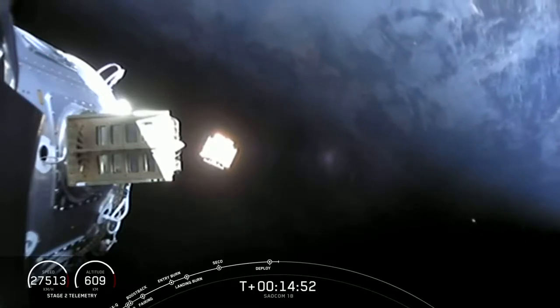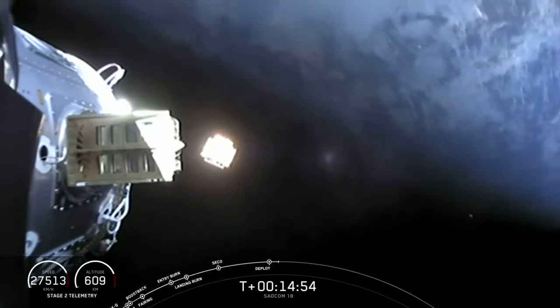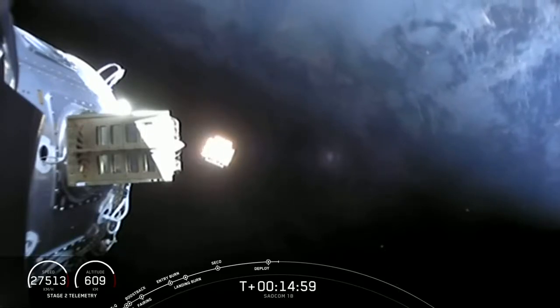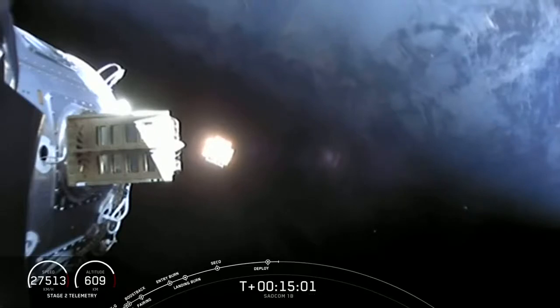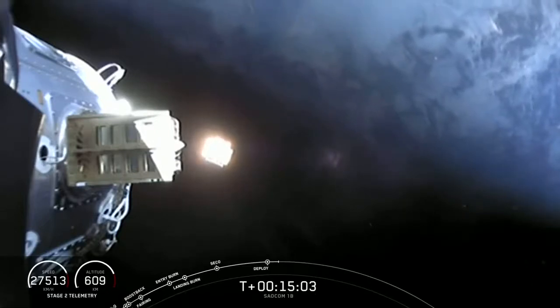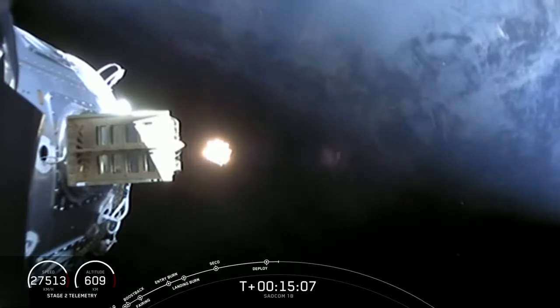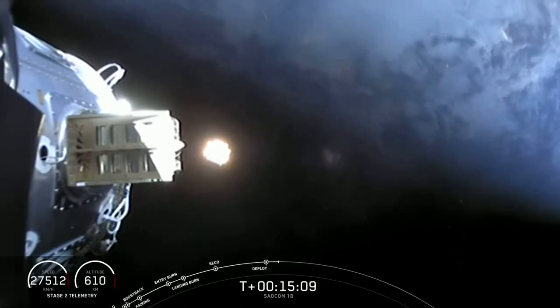But we still do have two satellites left to deploy. We're going to go into another coast phase. This one will last about 45 minutes. We're going to take a break, but we're leaving you with an animation that shows where we are in that coast phase. We'll be back at about T+1 hour for the deployment of the Tyvak 0172 and GNOMES 1 rideshare satellites. We'll see you then.